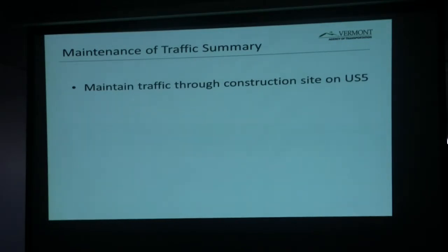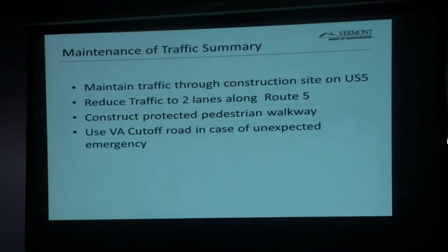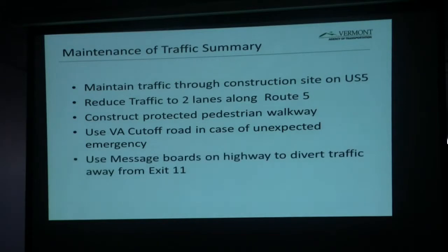So our maintenance of traffic summary is we want to maintain traffic through the construction site on US 5 as best we can at all times. But we do have to reduce it to the 2 lanes along Route 5 through the duration of the summer to give the contractor room to work. We construct a pedestrian walkway to keep those folks safe. And we're going to count on using the VA cutoff road in case of an unexpected emergency, and that plan's in place.